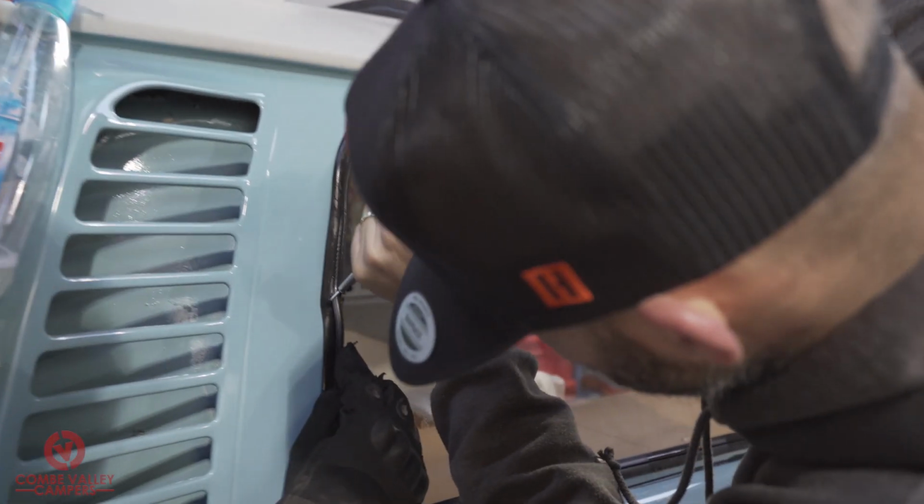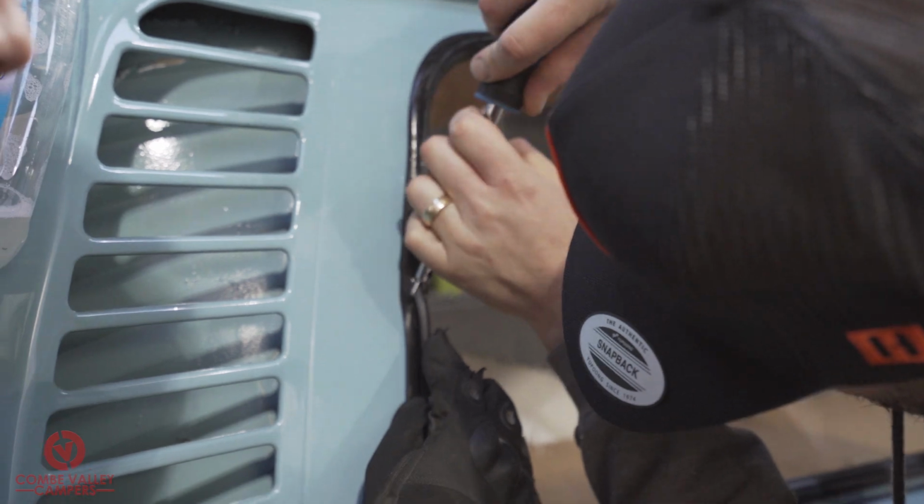Use the tool to put your infill in the gap, but make sure you get the right tool.